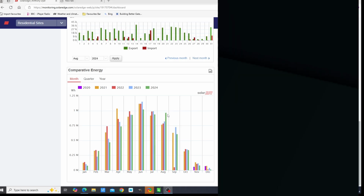Because you can see that the production here was the very best production we had for any August in the life of this solar panel array. Now, August 2022 was also very good, but because of battery commissioning issues, we lost production data for the last 6 days of August. But September wasn't so good.